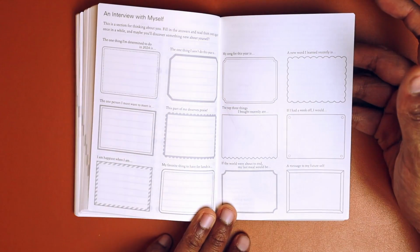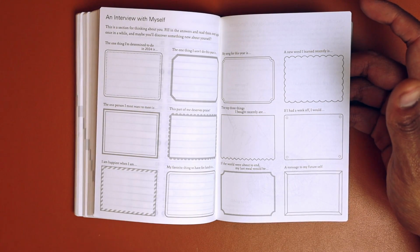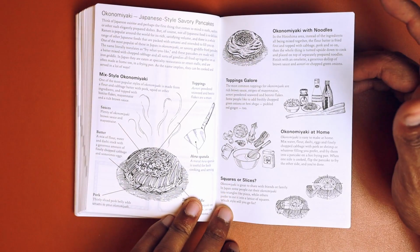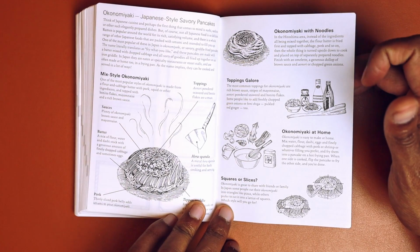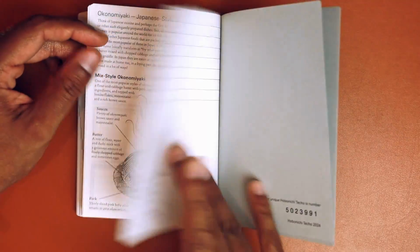The interview with myself, part of that same process for the year ahead. I have some vision boards, so these are unused pages for me. The recipe page, pretty cool. Actually, I even like the graphics. However, I can also look that up on the internet if I was so inclined.